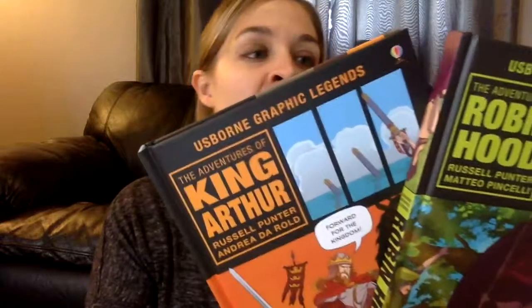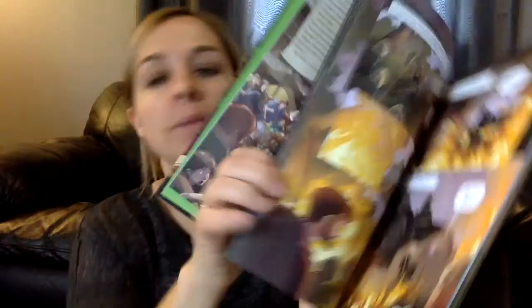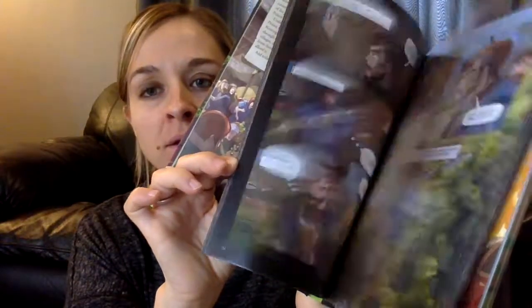Ooh, then we got two new ones. Usborne finally just started making graphic novels. So they're graphic legends. The Adventures of Robin Hood and The Adventures of King Arthur. They're a lot bigger than I anticipated they were going to be. And they're so nice. So this is what the Robin Hood one looks like. And then this is what the King Arthur one is.